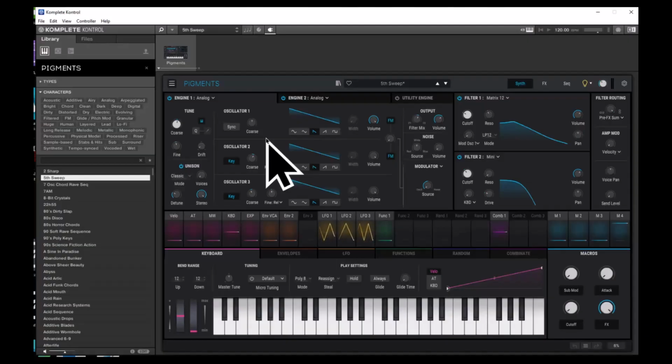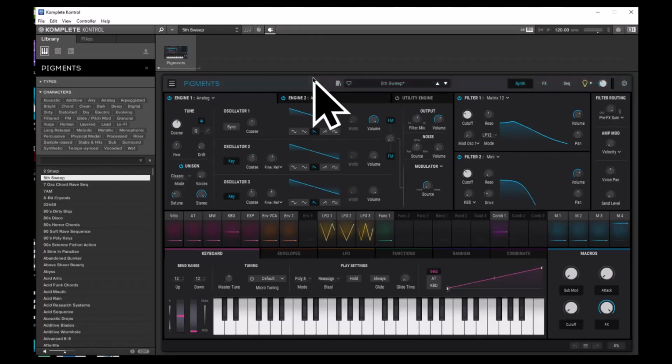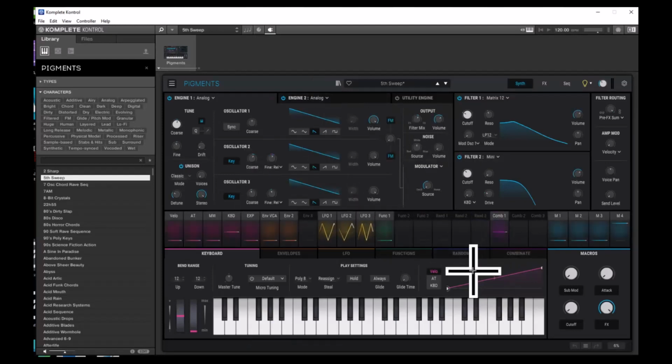So this is another one from Arturia's Pigments, which I think has been around for a year, maybe 2 years, I'm not totally sure, but they keep updating it, and the latest version has a lot more features and is a lot more powerful. It sort of does wavetable synthesis and all sorts of clever stuff, but it is very flexible, and the interface is not too difficult to find your way around.